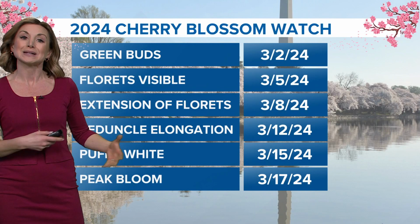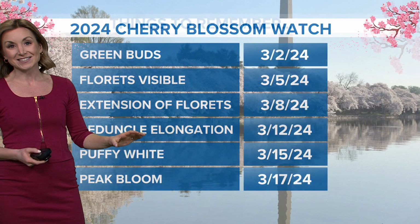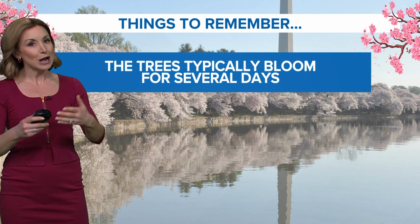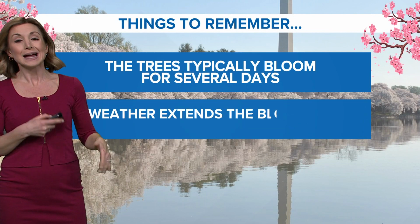And keep in mind, peak bloom is when 70% of the Yoshino cherry trees around the tidal basin are in full bloom. So now is your time to head down to the tidal basin and check them out. But I will say our upcoming weather should help them stick around a little bit longer. They typically last for up to a week to maybe 10 days. And I think we'll end up closer to that 10-day mark.